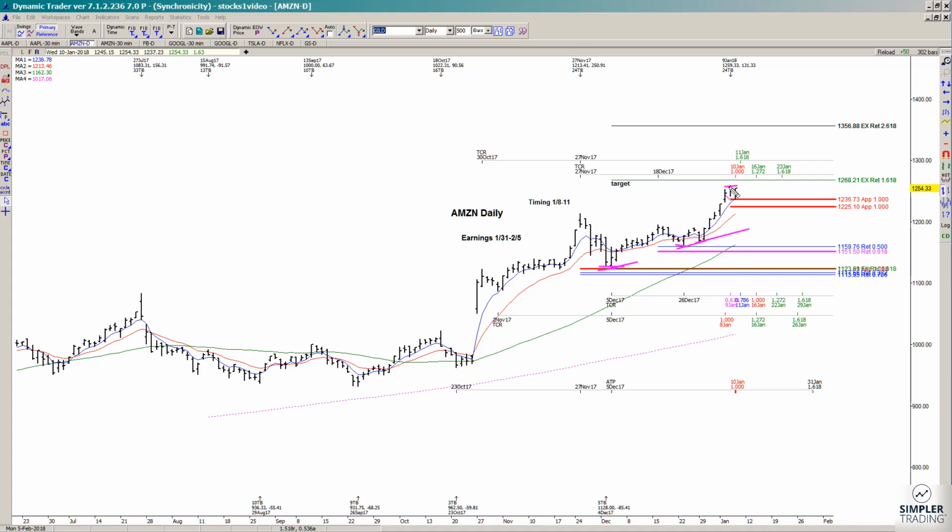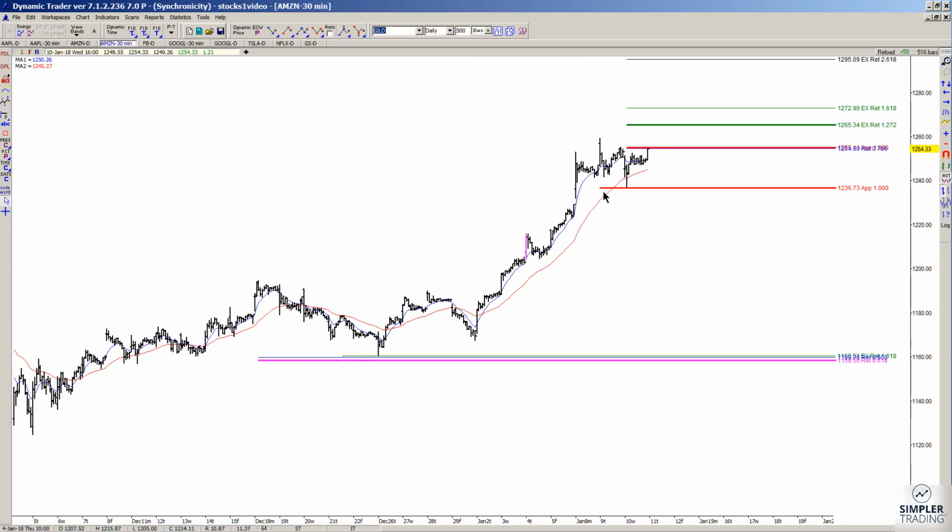I mean, up here it's a lot scarier. As far as could it go higher? Yeah, it could. 1268.21 would be the next upside target, and I still want you to have some relatively tight stops. Now here's something else that you want to know about, though.